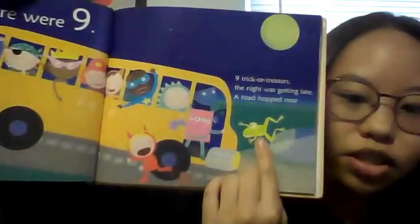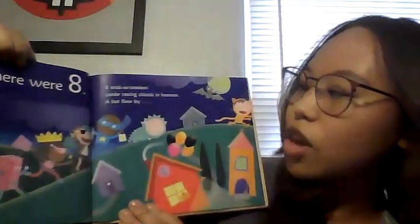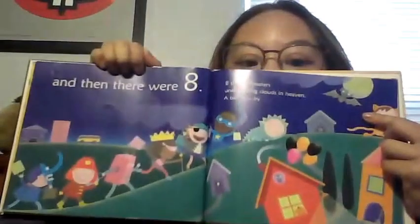9 trick-or-treaters. The night was getting late. A toad hopped near. Does everyone see the toad? Maybe you could say out loud, what color is the toad? And then there were 8. 8 trick-or-treaters. Under racing clouds, a bat flew by. Can you see the bat? And then there were 7.